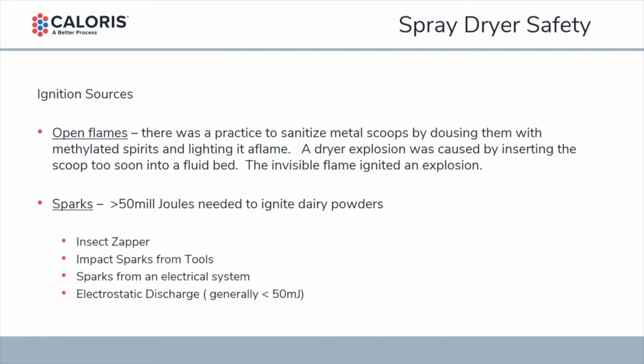Remembering the insect zappers that we have around plants, now we talked about dust in the room a moment ago. If that dust gets near an insect zapper, well, there you have ignition with dust in the room. Impact from tools, sparks from electrical systems, all the like, all things to keep in mind when we're working around flammable dust, combustible dust in our spray drying plant.